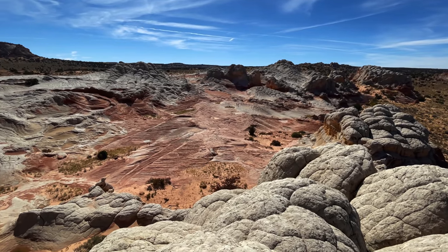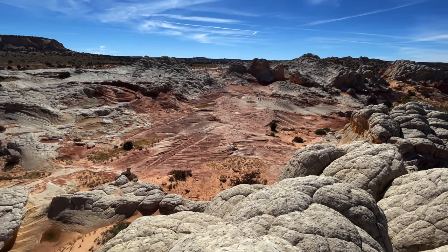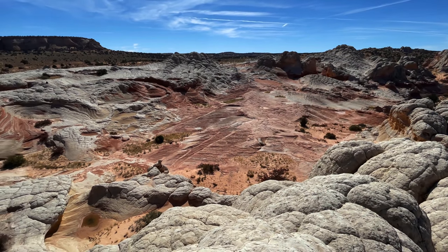Alright, so we made it to one of the top rock formations here, and the 360 view is amazing. Wow!